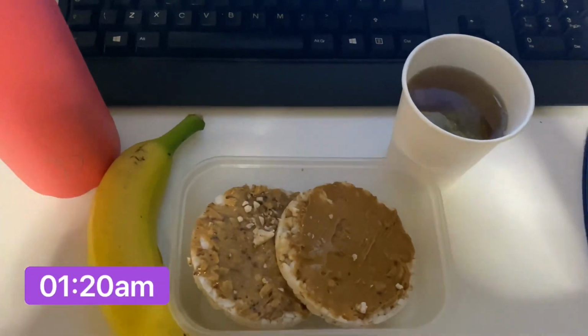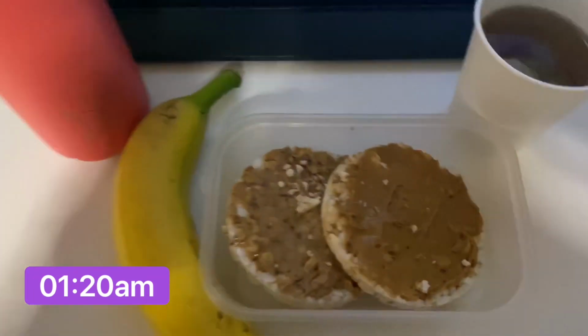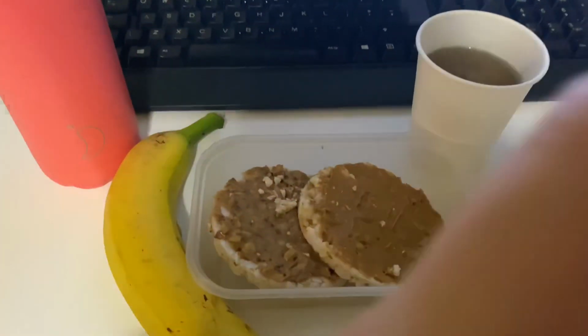The time is 1:20 and I'm now having my favourite snack. The time is 7:20 and I'm just about to nearly finish, but I thought I'd show you the view that I always get every morning from my hospital in Chelsea.